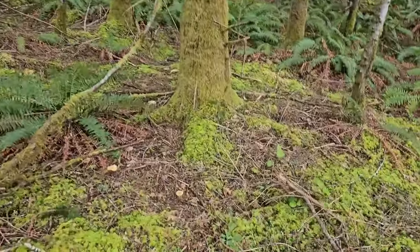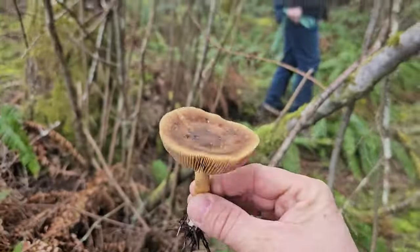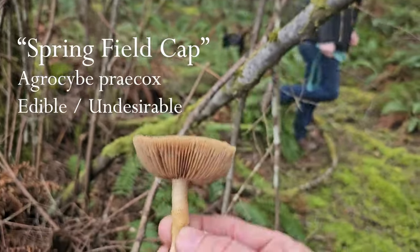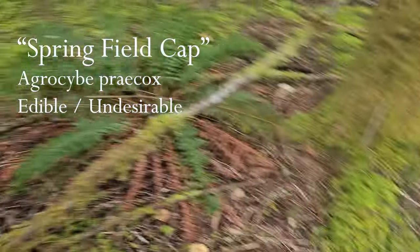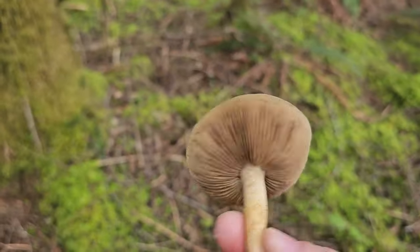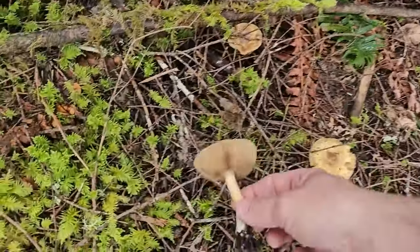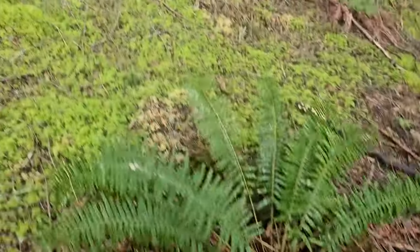Oh, look, there's some real mushrooms growing right here. Oh, beautiful. Cool. Look at that. Agrocybe praecox, the spring field cap, a nice little fairy ring of them. Not a good edible, but they are edible.